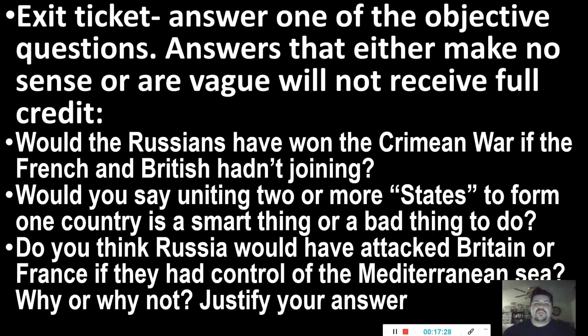Now we've come to the exit ticket. Remember, you're only going to answer one of these questions. The first one asks you, would the Russians have won the Crimean War if the French and British hadn't joined? Do you think eventually the Russians would have taken over the Ottoman Empire and taken control of that territory and the access to the Mediterranean Sea? The second one is, would you say uniting 2 or more states to form one country is a smart thing to do or not that smart thing to do?